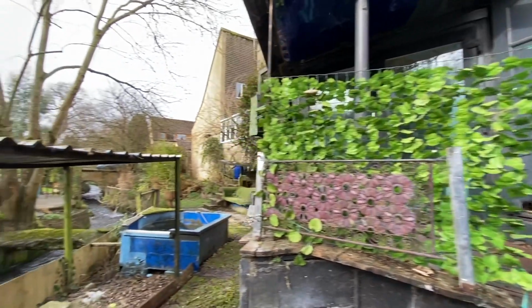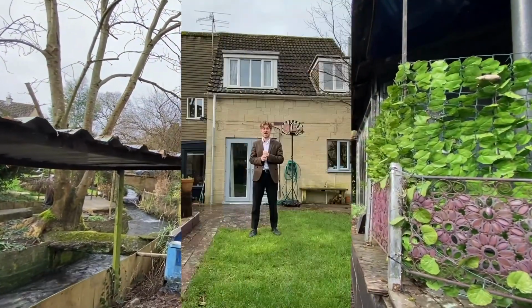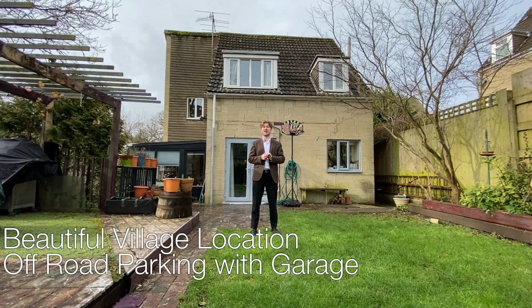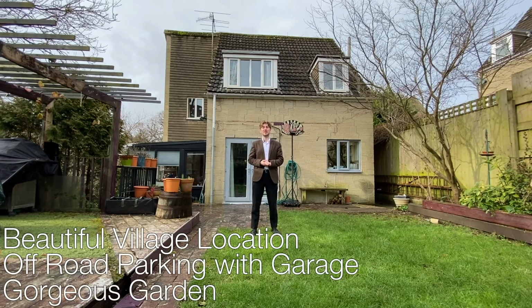Beautiful village location, off-road parking with a garage and a gorgeous garden, this property on Sandford Leaze is perfect if you're looking for a comfortable home in a brilliant location.